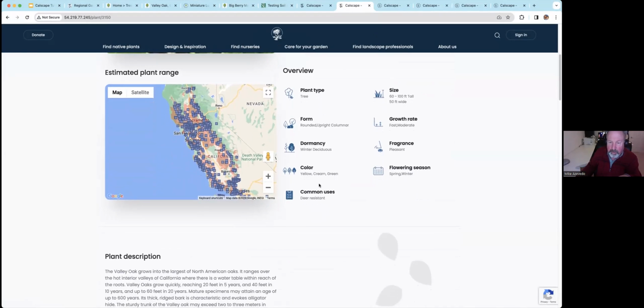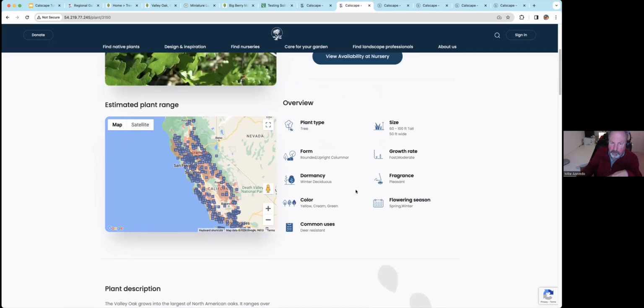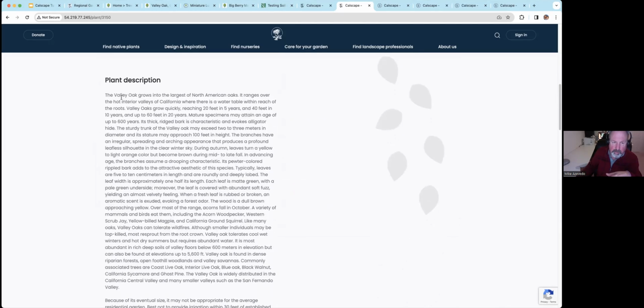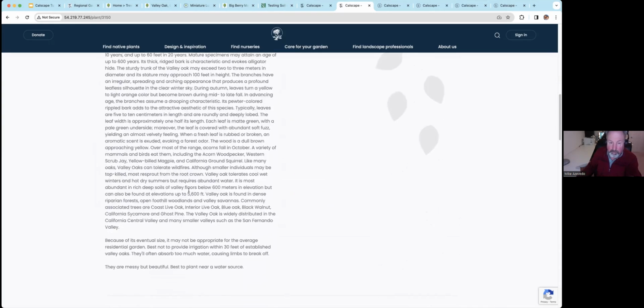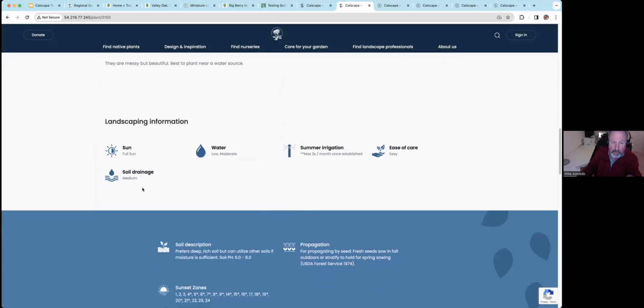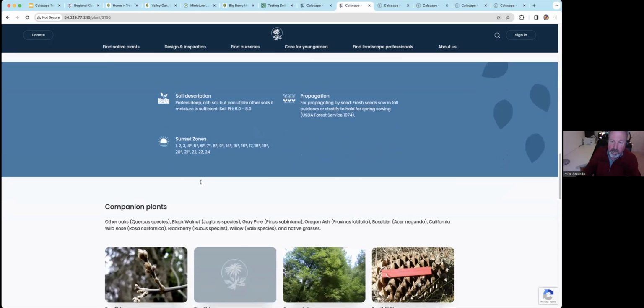I looked for it. It took me a minute to realize, because I'm so used to the old format, but it's all here. This overview is what used to be called, I think, landscaping information, things like that. Remember, it had the writing, the plant description. You can see that this plant description is actually longer than the old version. And then it still talks about sun and the water amount, the summer irrigation, the ease of care, the soil drainage. Now here's the soil description, propagation, sunset zones. So all of the information is there. It's just in kind of a little different format.